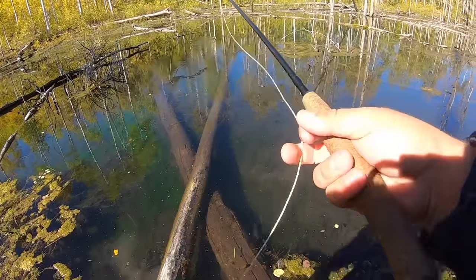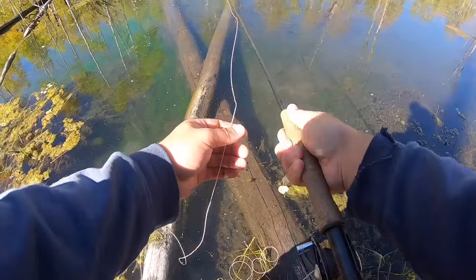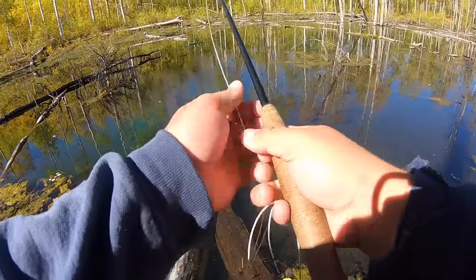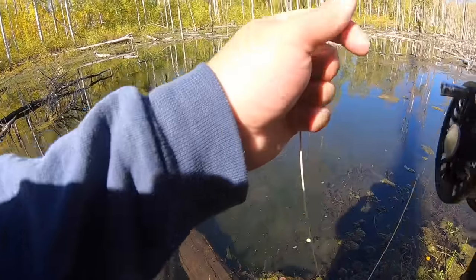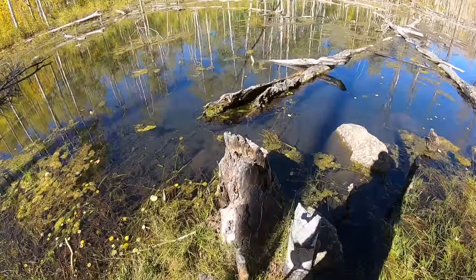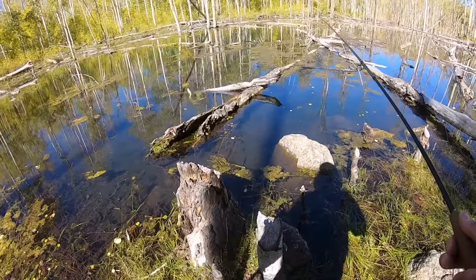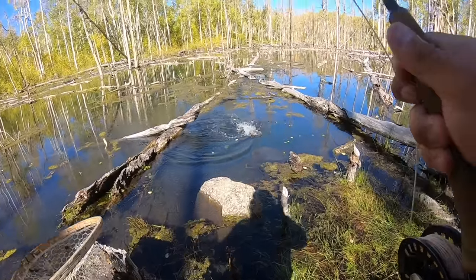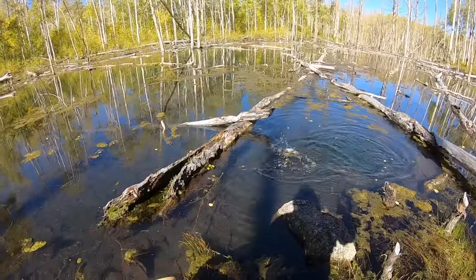Oh, missed him. There was one. There he is. Are you kidding me? How did I miss him? Twice in a row. There ought to be one hiding under that log. Looks pretty good. Oh, yep. Got him. Knew it. I knew it. Wherever there's logs, there's fish.